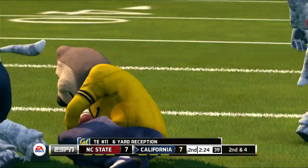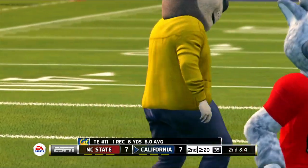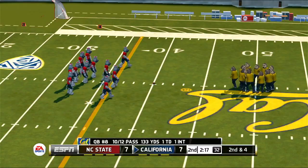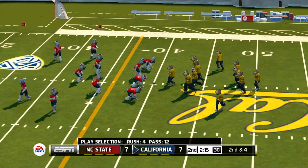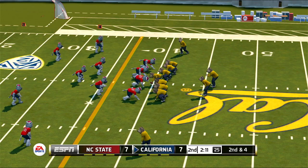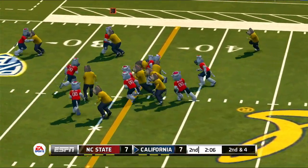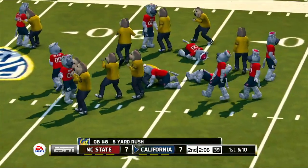Complete, and he stopped immediately. That'll make it second and four. Two tights. Four down. Check number six. Here we go. Black with the five. Tackle after a decent run up the gut.